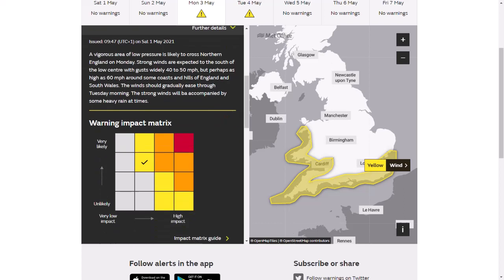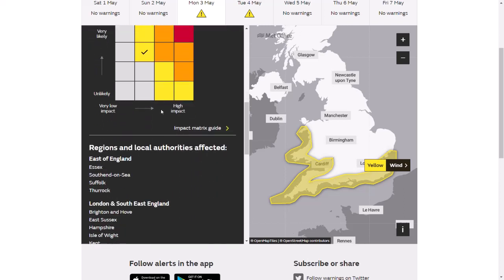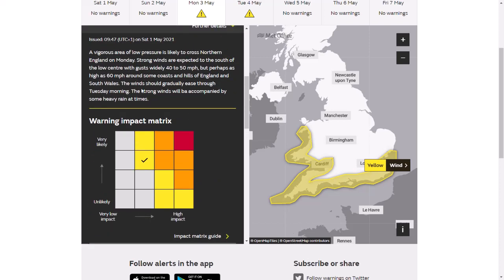The winds should gradually ease throughout Tuesday morning. The strong winds will be accompanied by heavy rain at times. You can see it's very likely, but not as high impact. So it is subject to change, but at this stage I don't expect there to be any amber warnings in force. Perhaps the yellow warnings do get moved a little bit, or perhaps become more widespread. But again, it will just be interesting to see what the Met Office say nearer the time.